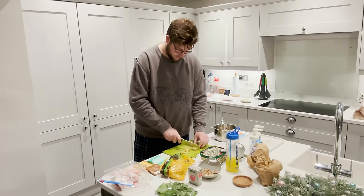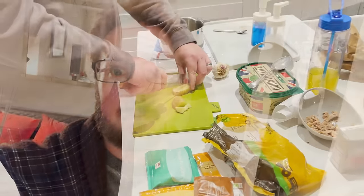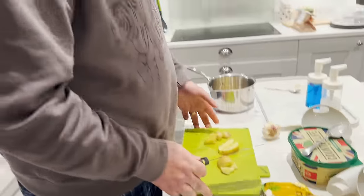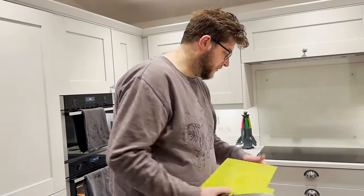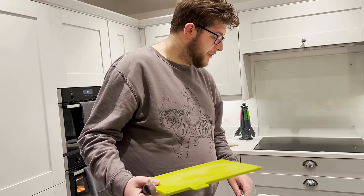So Matt is cooking some of the delicious HelloFresh food, and I'll show you what we're going to have in a second. So what's this one? This is a Cajun chicken thing with mashed potato. Did we have it before? It was nice. Creamy tomato Cajun chicken with spinach and mashed potato. It was gorgeous. We've also got some roast carrots.